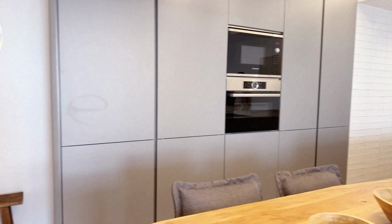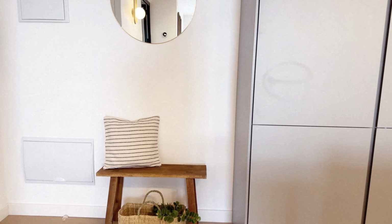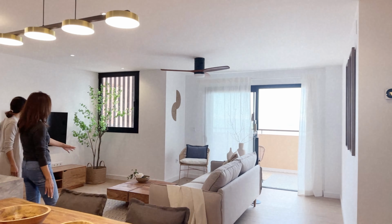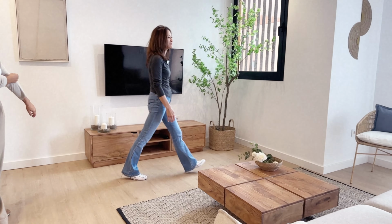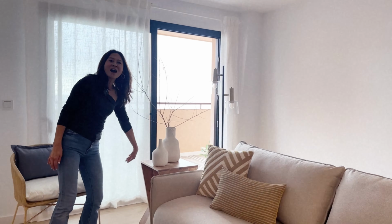Yeah, I particularly love the wood combination, no? They are all of the same tone. The dining table and the center table, and also the TV cabinet, and also, actually this is really pretty. This is the corner table.